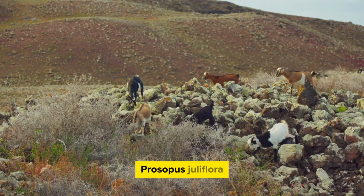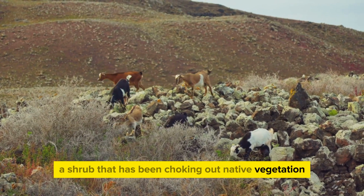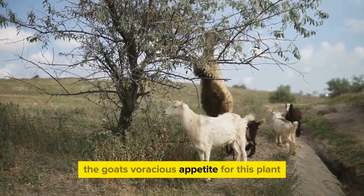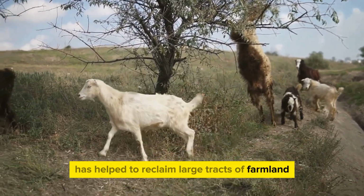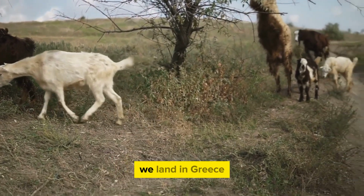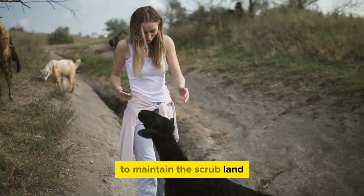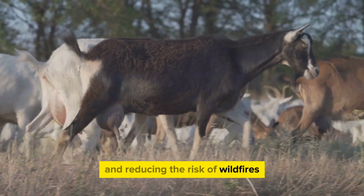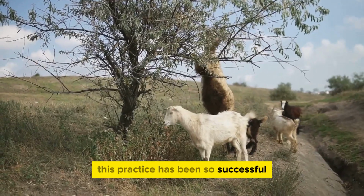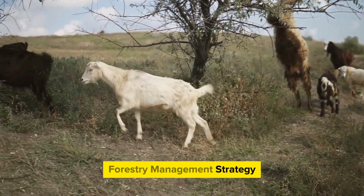of the invasive Prosopis juliflora, a shrub that has been choking out native vegetation. The goats' voracious appetite for this plant has helped to reclaim large tracts of farmland and pasture. Finally, we land in Greece, where goats have been traditionally used to maintain the scrubland, preventing it from becoming overgrown and reducing the risk of wildfires. This practice has been so successful that it has been incorporated into the country's national forestry management strategy.